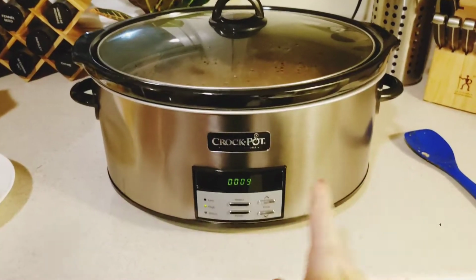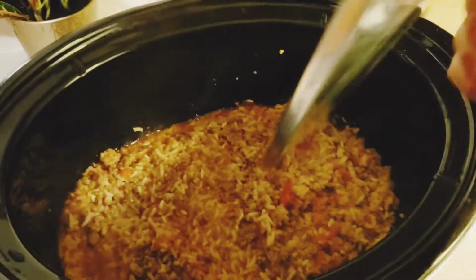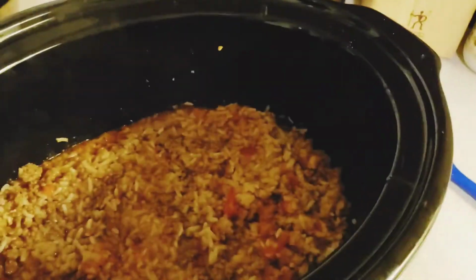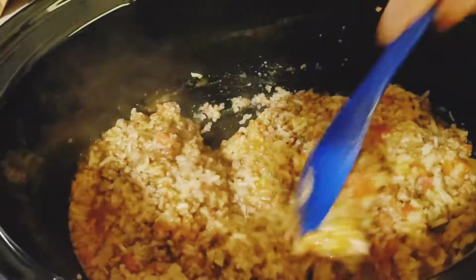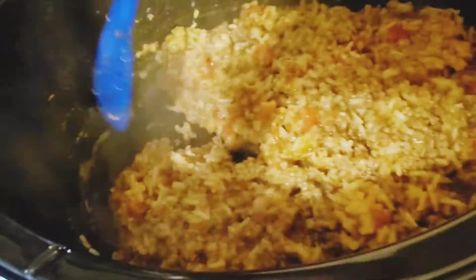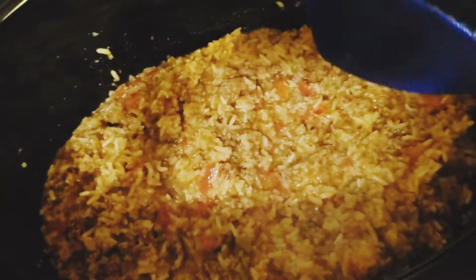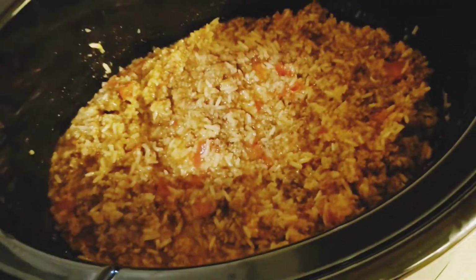Okay guys, so as you can see, there's only about 9 minutes left. I have, oh yeah, this is like a bowl from Chipotle, you know? I have come in here and stirred it around periodically just to make sure it wasn't sticking on the bottom or anything like that. I will tell you that I did add about a cup of water halfway during the cooking. It was just absorbing so fast.